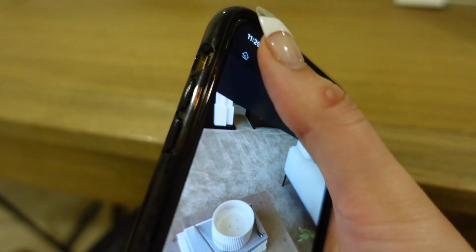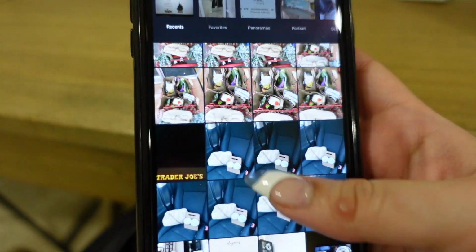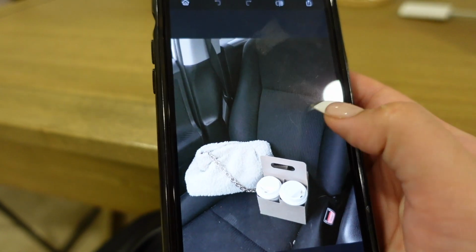I was cleaning up this picture because I had a ton of hair on my car seat, so I just cleaned it up. This is the old one, but I cleaned all this up. Actually, I think the easier thing to do is to screen record my phone, and then I'll insert the screen record here while I'm doing it.